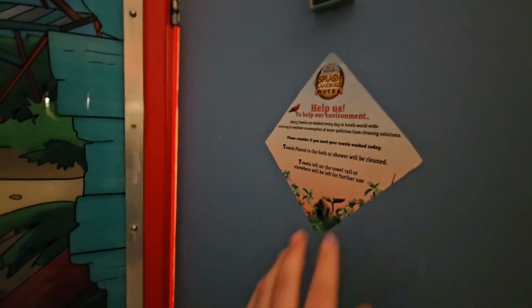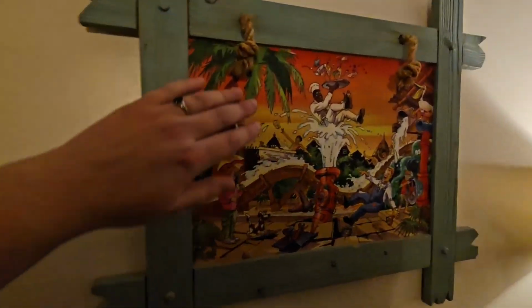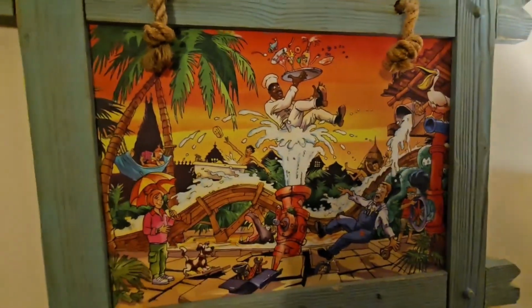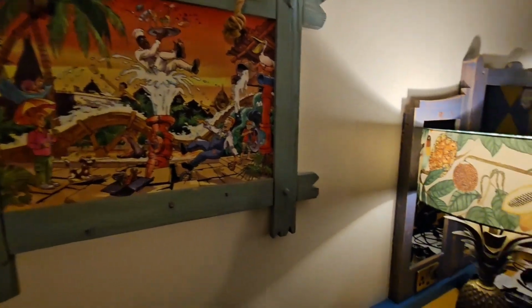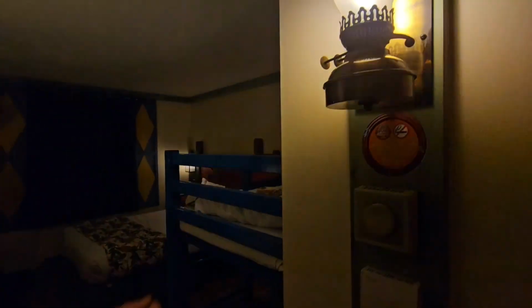Decor is lovely, keeping with the Caribbean theme. Obviously, a bit of information there about how they're trying to save the environment. You've got pictures. We think this used to be hung up there, but now they've just bolted it into the wall. That's probably because people have been either nicking them or they've just been falling off. Again, lovely light, like an old gas lamp.